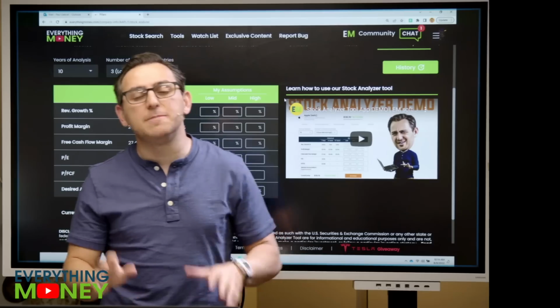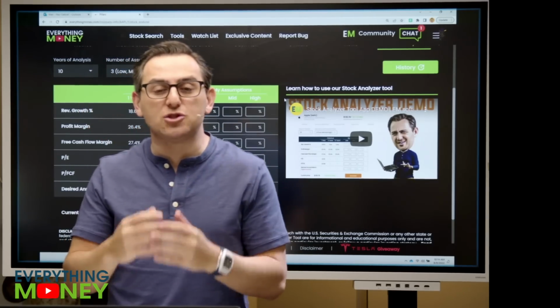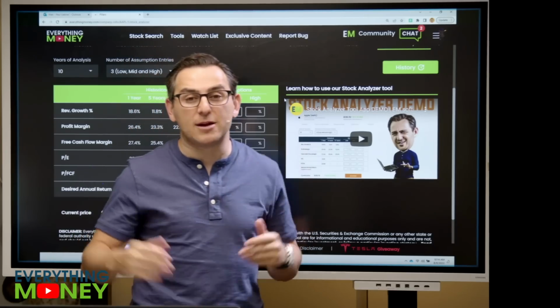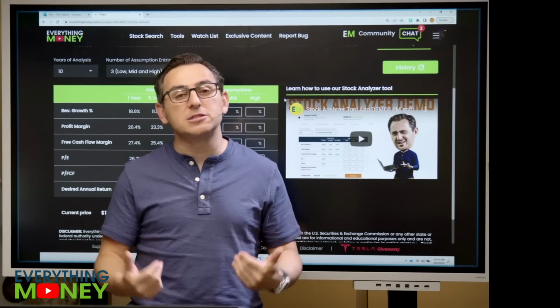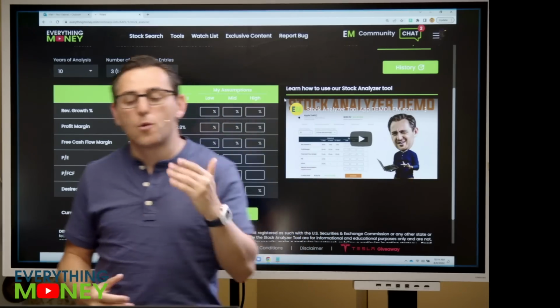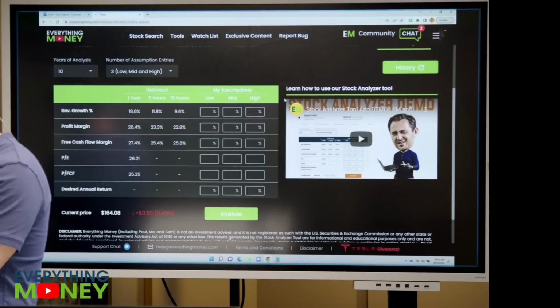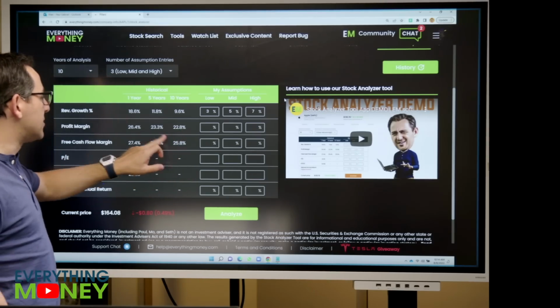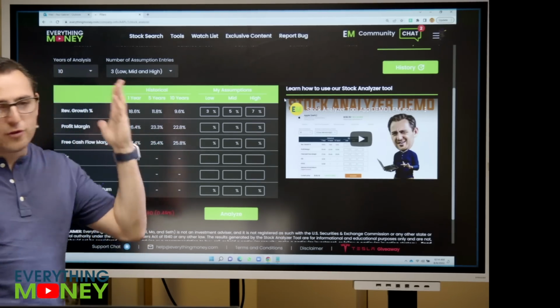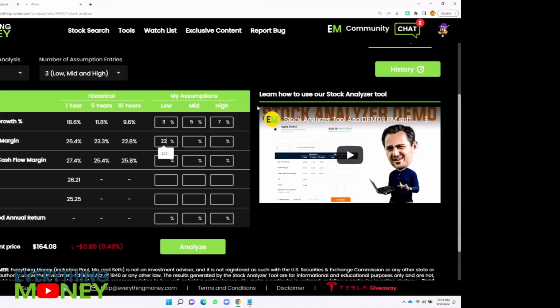But that's my goal, is to be conservative, because if I make aggressive assumptions about 100 companies, I will probably be wrong on 80 or so of them. So my goal is to be conservative and wait for the price to get to the point where it makes sense to me. So I'm going to assume 3, 5, and 7% revenue growth. Now, profit margin, as you can see, 10 years, 23%, 5 years, 23%, fluke year. So I'm going to stay with 22, 23, and 24. Free cash flow, again, consistently around 25. So I'm going to go 24, 25, 26.